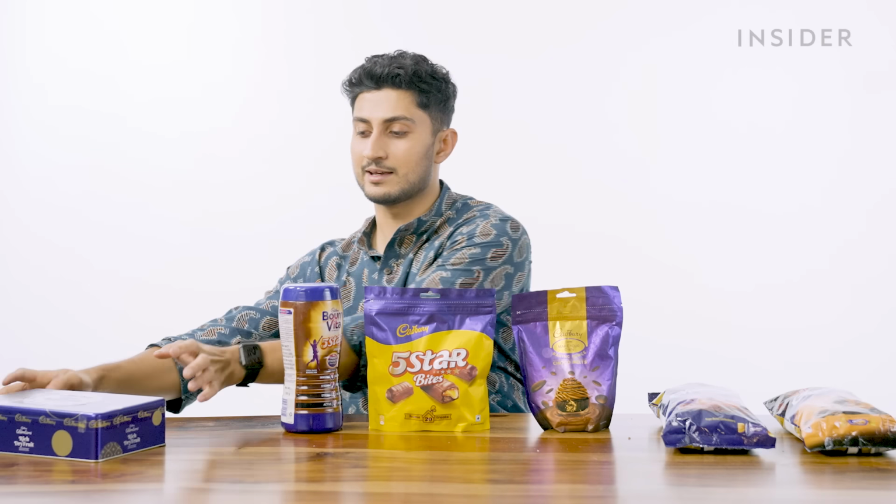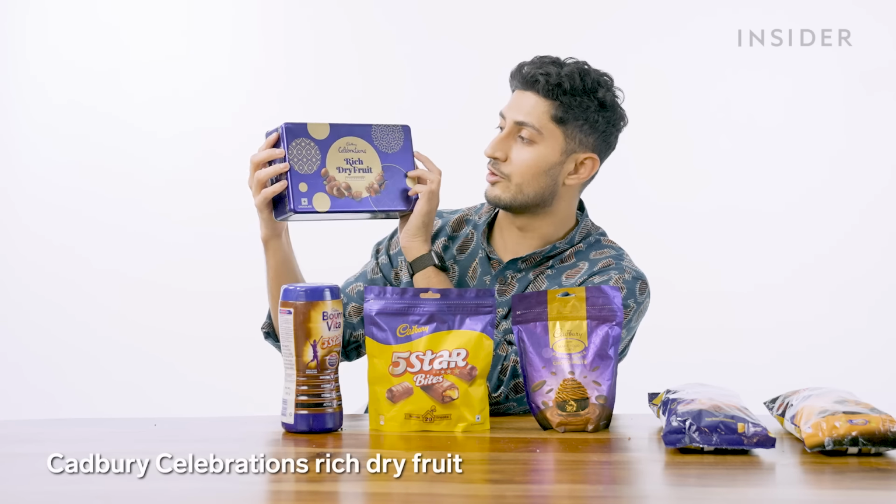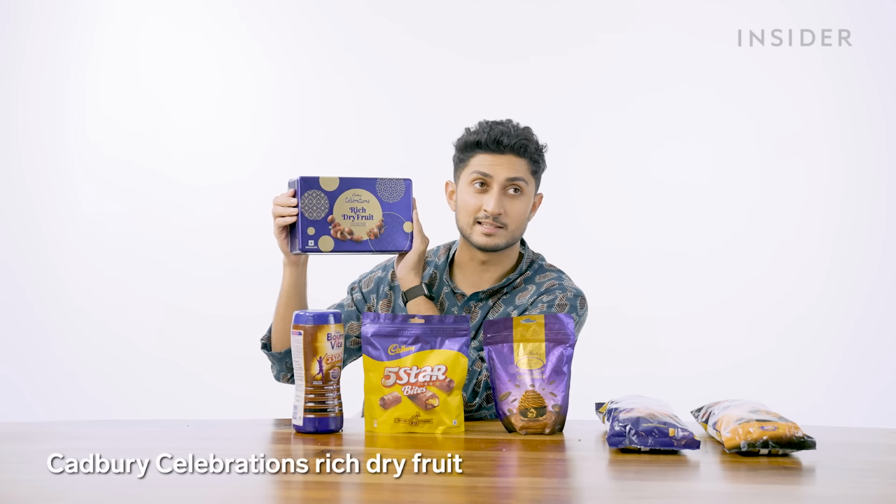Next up, we have this tin can of rich dry fruits. Again in the Cadbury Celebrations line. In India, common gifting culture is to give a box of dry fruits and nuts. And so Cadbury's adapted really well to that.